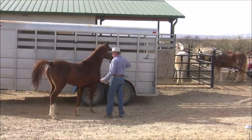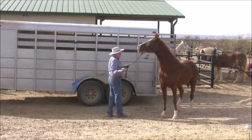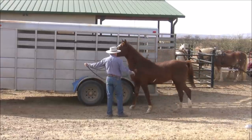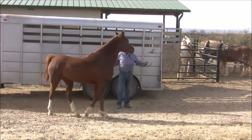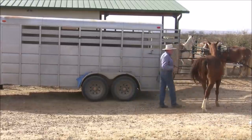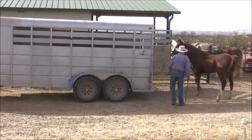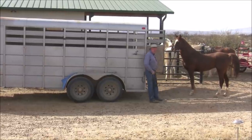Left eye, right eye. Pushing on me a little bit in the right eye. I make a note of it. Now when he goes in the trailer, I want him to stay in the front. He's going to stand right up in the front where he belongs. Now if you watch the ears, you'll notice he already knows what to do.